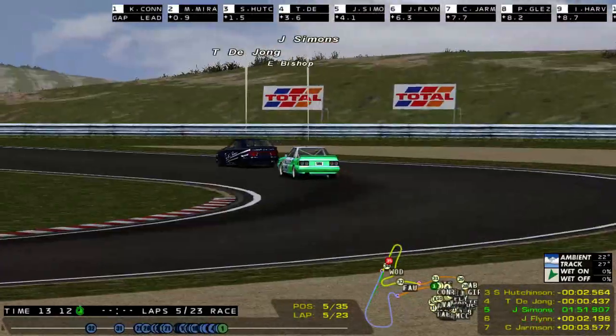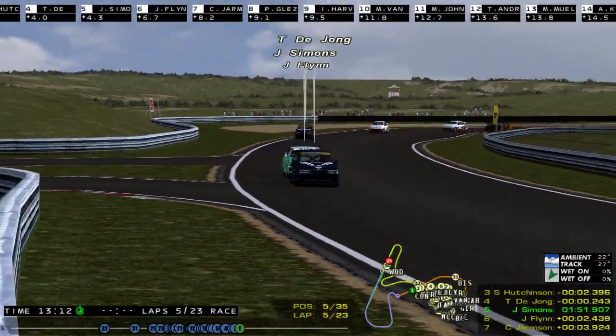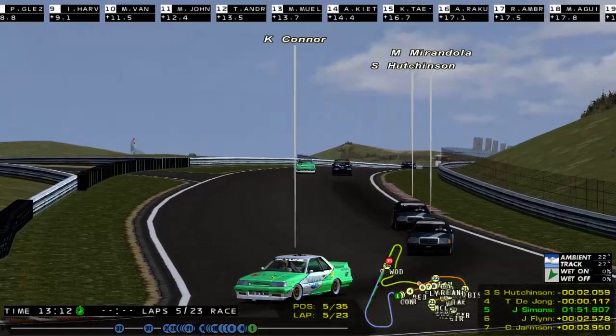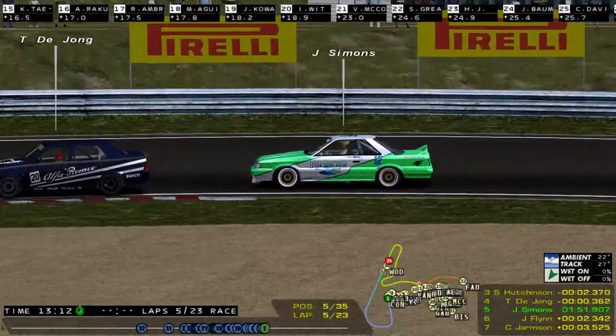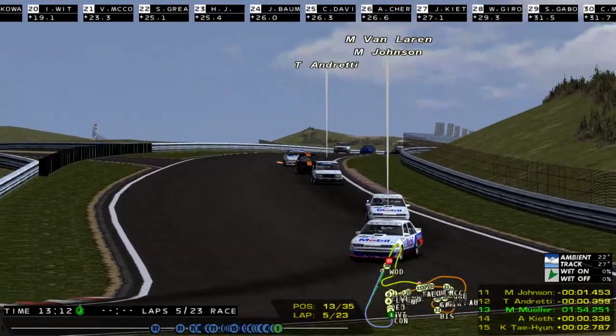That De Jong livery is probably my favourite one. Yeah, that Alfa Romeo looks beautiful. I like the blue, it's very nice. It's this kind of navy blue, but the dream might end. Simons to the inside of De Jong. No contact. As we will lose Ja for a moment, but it's fine. Happens to the best of us.